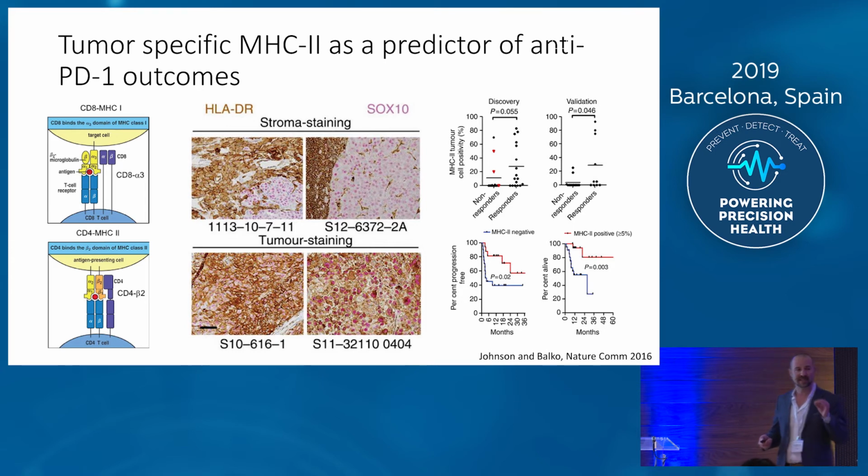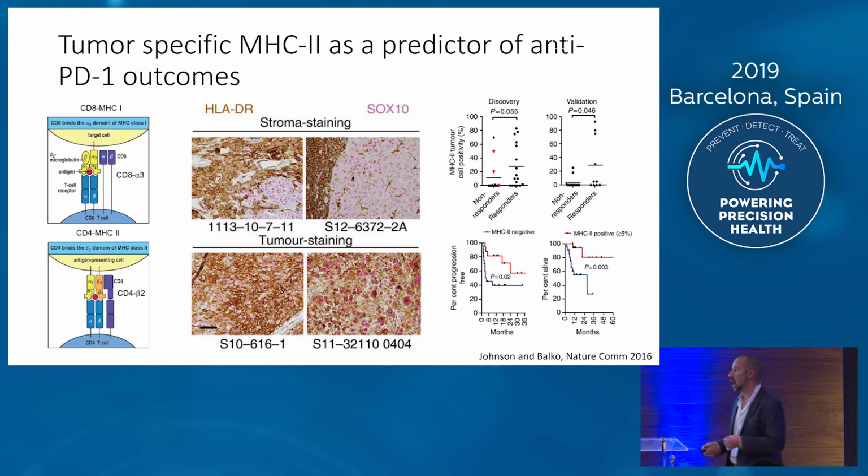Now, MHC1, as I mentioned, is expressed on almost all cells in the body. MHC2, on the other hand, is sort of canonically thought to be only expressed on professional antigen-presenting cells. These are dendritic cells. These are your B cells. Many macrophages can express class 2. However, we and others have noticed that in melanoma and many other tumor types, the tumor cells themselves can express class 2. This suggests that they might be able to actually present class 2 restricted antigens to CD4 cells and that might be meaningful. And in fact, that's what we see.